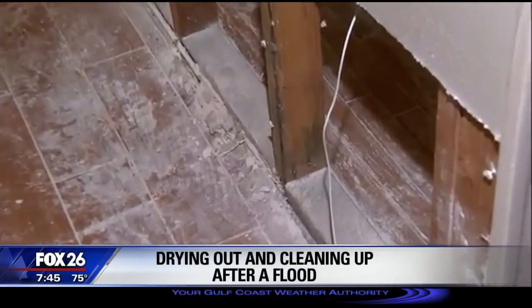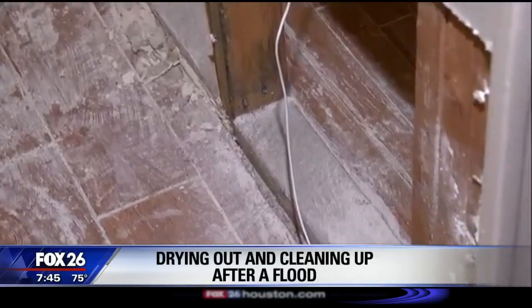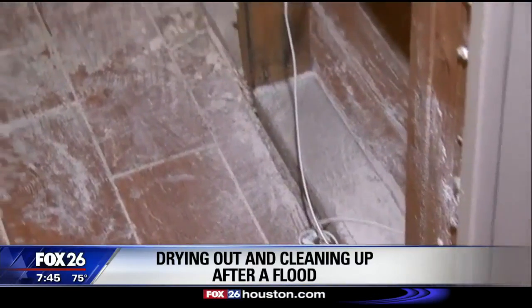Take your contents out. If you have rugs, you want to be taking those things out of the house to let them dry outside, perhaps. And ultimately, if you had a lot of water in the house, you want to be calling a professional so we can help you out, because what it's going to come down to is we're going to have to remove some materials such as baseboards, some drywall.